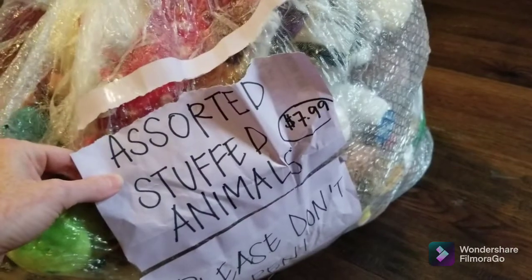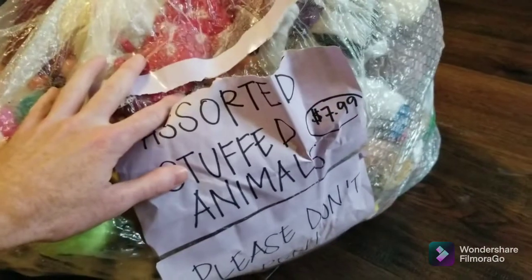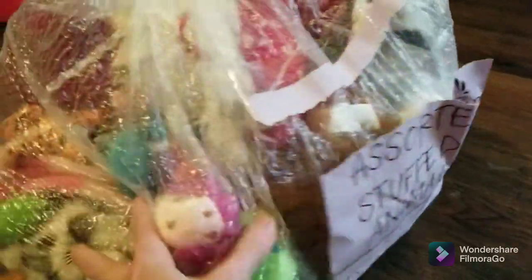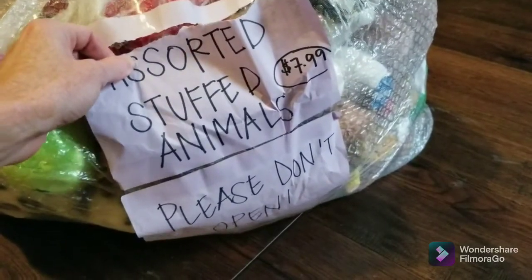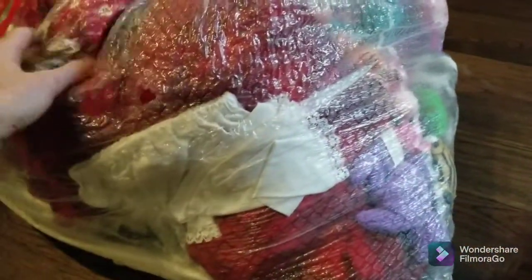Today I went to about three different thrift stores. I didn't film at this thrift store, but I did find some stuff, so I'm gonna go through it real quick and open up this bag. This bag says assorted stuffed animals, $7.99. Please don't open. So there were 3 bags like this, but 2 of them were in trash bags. This one I could actually somewhat see what was in.